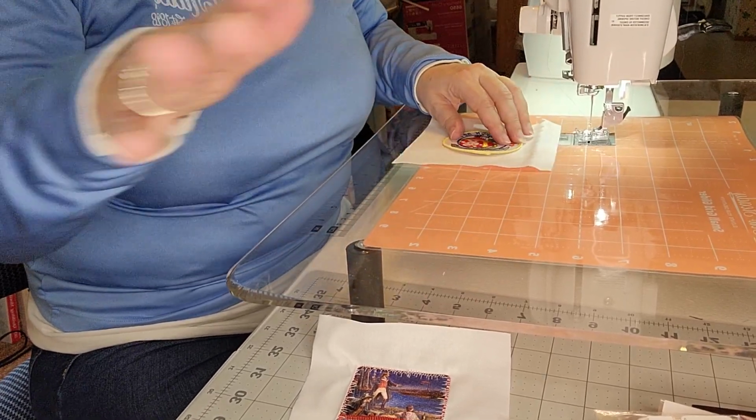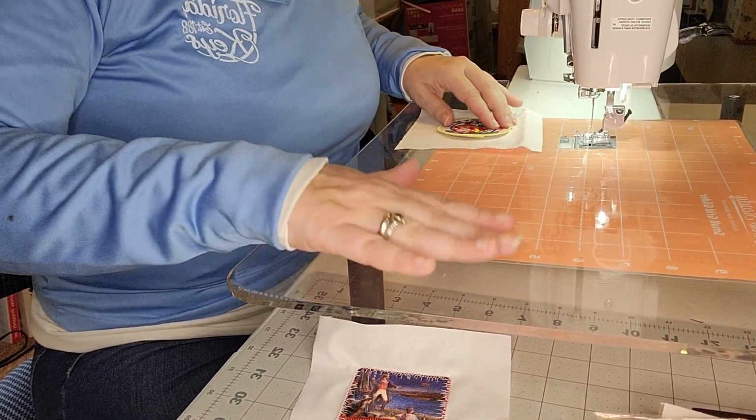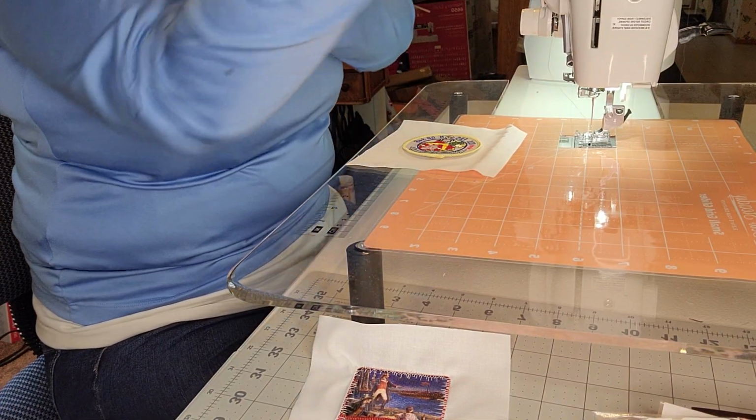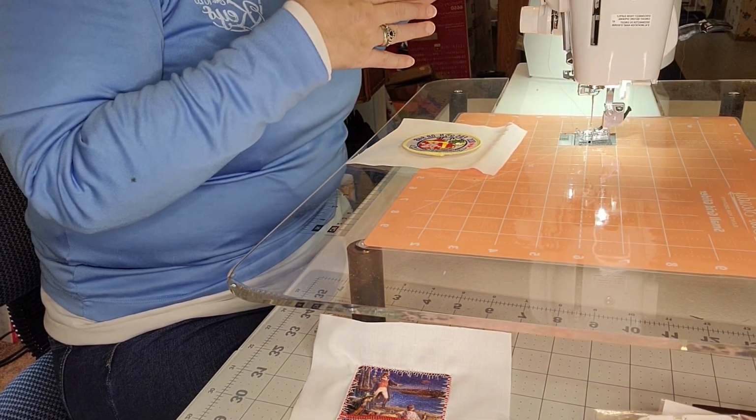The stuff, it goes away. If it gets on your table or whatever, you can just rinse it off. It comes off with water. Now I've got the applique stitch set here.